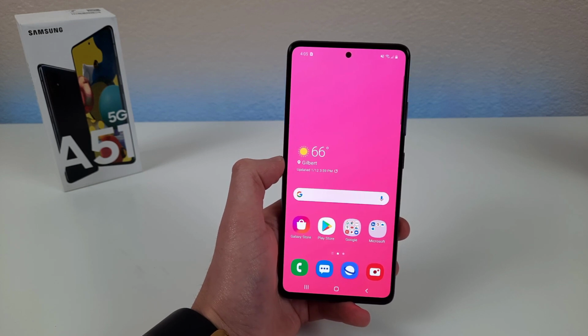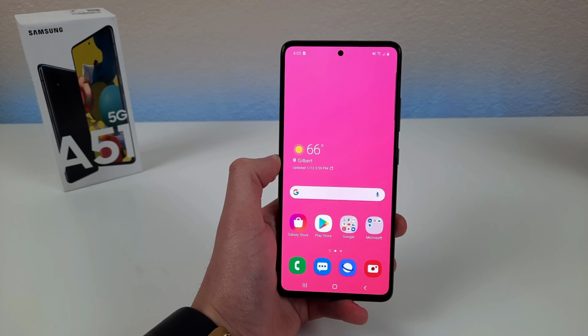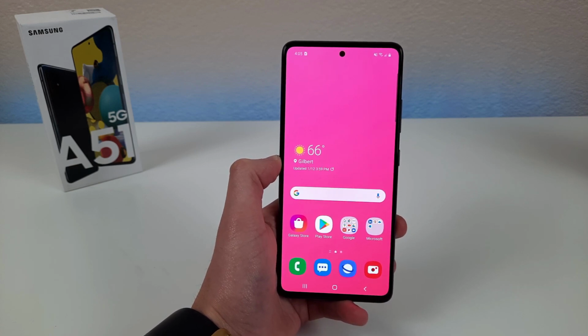Now this phone was released in April of 2020, so it's still relatively new. But what kind of value are we getting out of it in 2021? Well, we're about to find out.